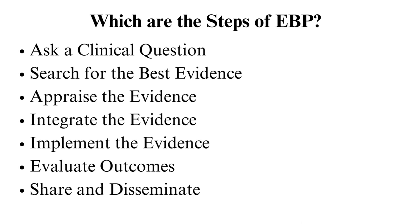Share and disseminate. After gathering knowledge, applying it, and getting results, you should share it with the healthcare community. You can do presentations, group discussions, or even publications. Sharing will help in empowering others and improvement of work performance.